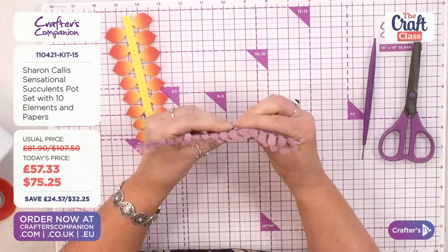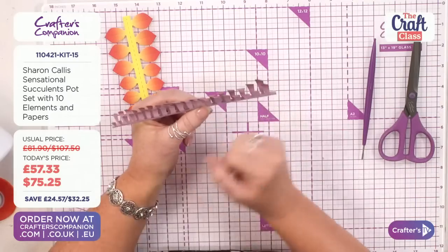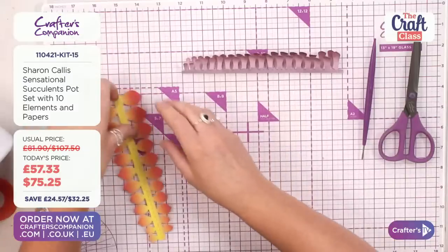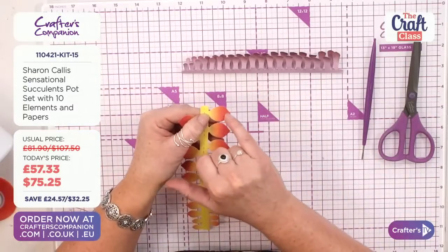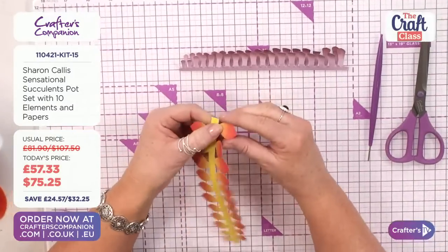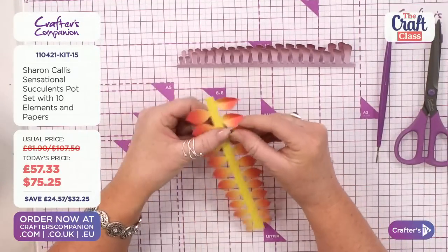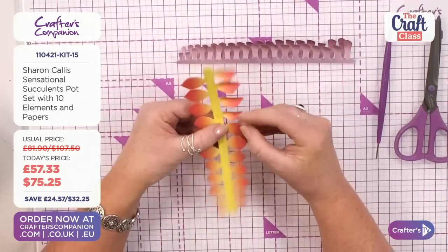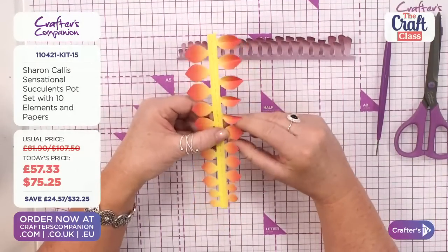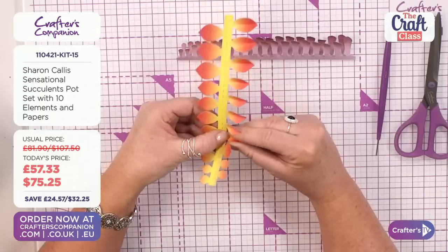So you can see by doing that we're getting that really beautiful curvature on the edge of our flowers. And then with this one I'm going to actually, can you see there's a fold line in here? Yes. So if you were to slightly pinch them in, you get this sort of pinched in leaf effect. I do love this strip colour. It's brilliant. It's like a pretty sunset, isn't it? It really is, yeah.